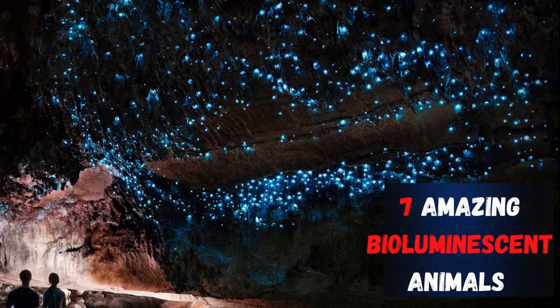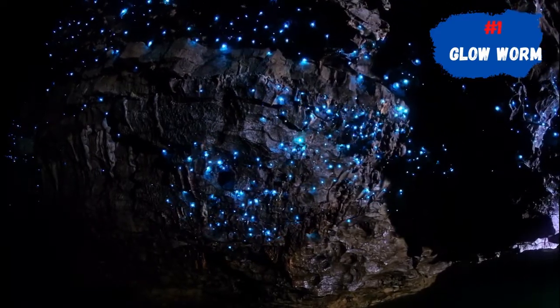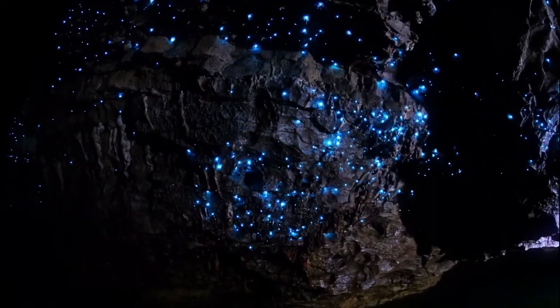7 amazing bioluminescent animals. Number 1. Glowworms. Glowworms are insects that glow through a process called bioluminescence, in which a substance called luciferin breaks down when it combines with oxygen, thus producing light.